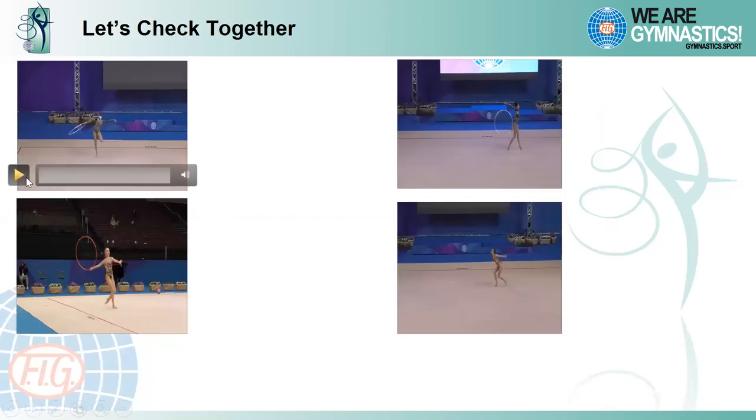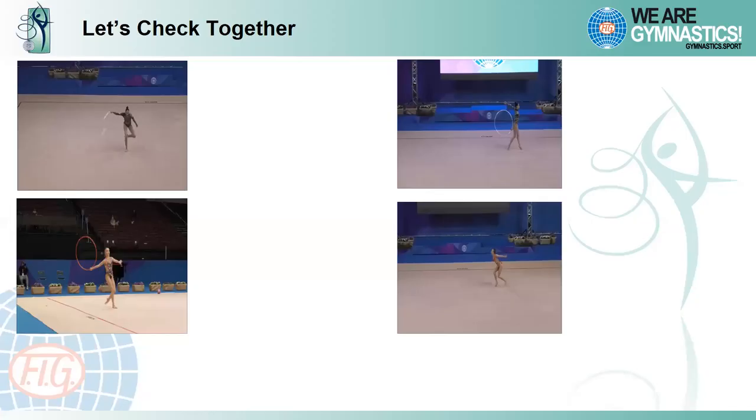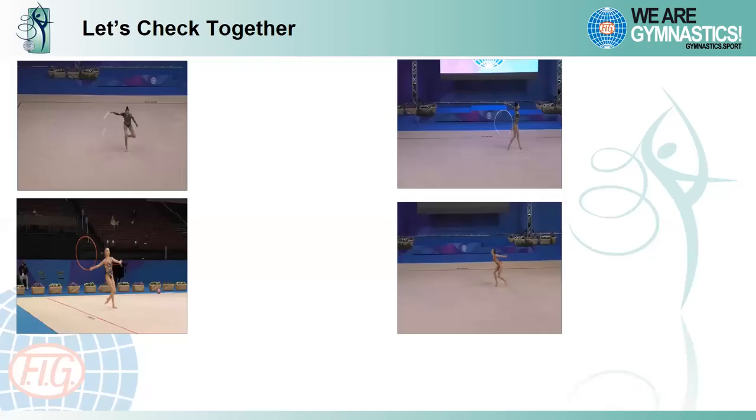Let's check together. Where are the problems here? Rotation not complete, you see? 360 degrees during the rotation of the hoop is not complete. First, she made the rotations of the hoop, and then she made the rotation of the body. Rotation is not complete. So DA not valid.